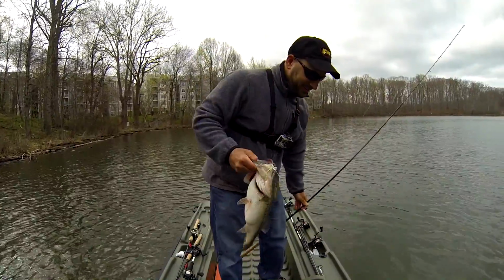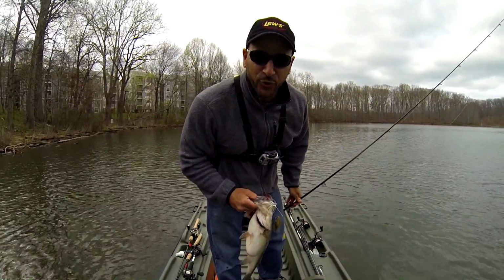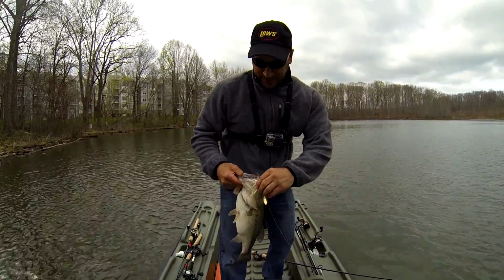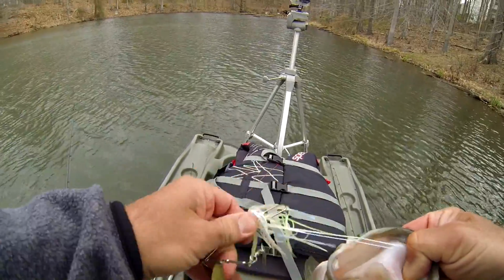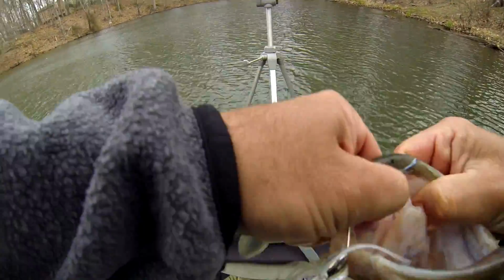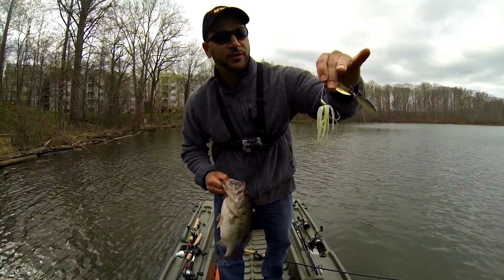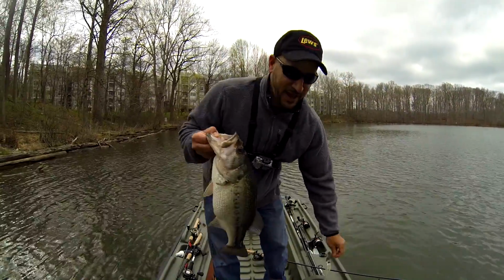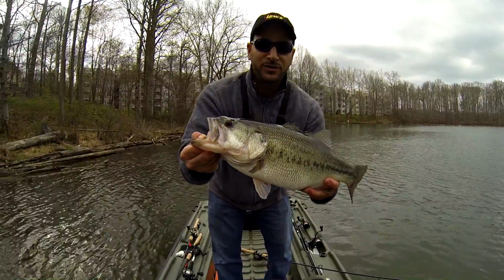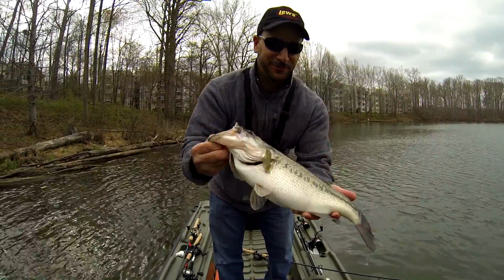All right, don't ever rule out a spinnerbait. These things are not dead, guys, I'm telling you. Windy day, 3/8 ounce spinnerbait, War Eagle, double willow, silver, gold. There you go, guys. Something simple as that yields something as beautiful as that.